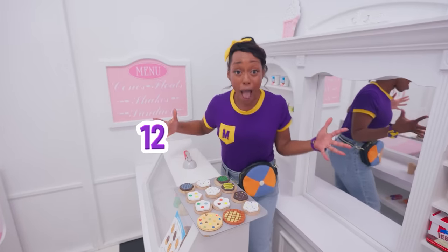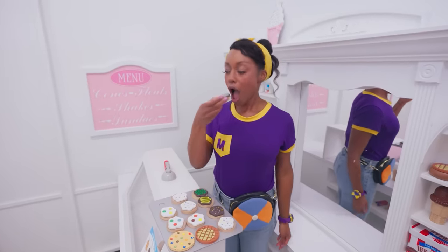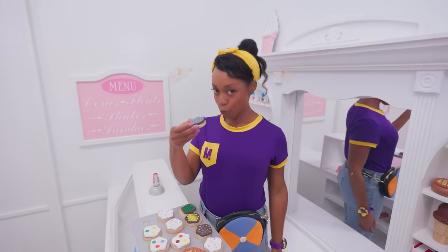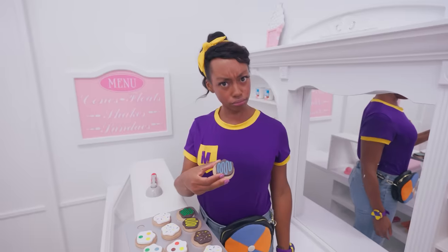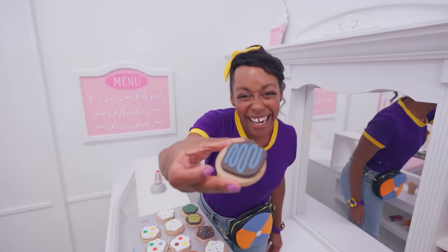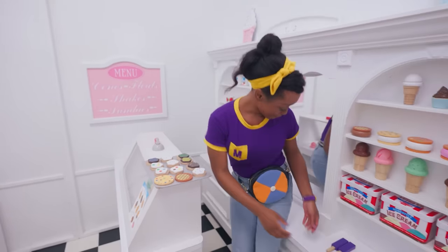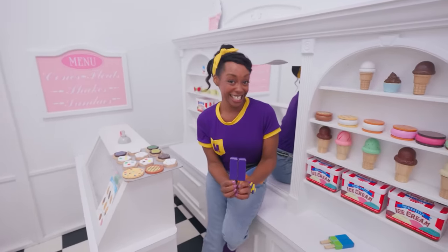1, 2, 3, 4, 5, 6, 7, 8, 9, 10, 11, 12. 12 crispy cookies. Let's taste one. Mmm, that's delicious. Would you like a bite? There you go. Mmm. Do you know what this is?